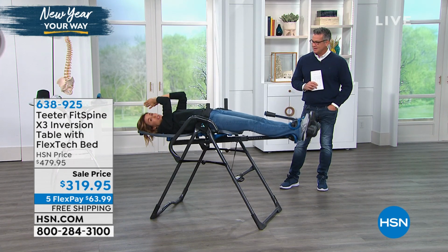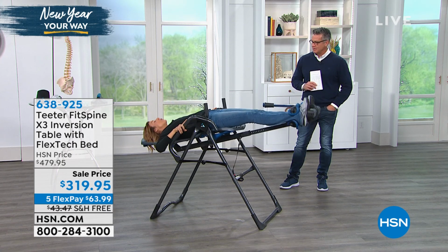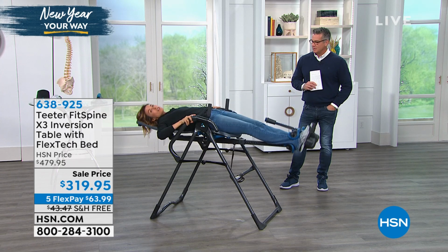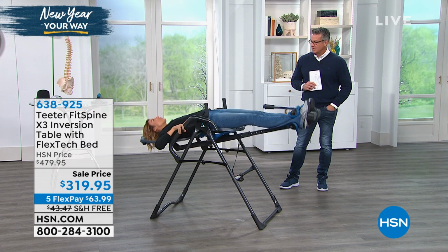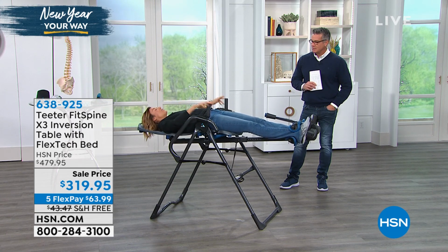Now, this particular unit for HSN is upgraded today with the larger handles. So if you don't feel comfortable with that, you can walk yourself into and out of inversion. These are kind of like training wheels on a bicycle. They give you that extra guidance and support.